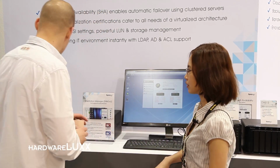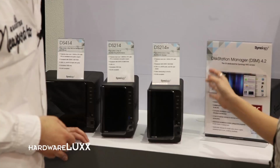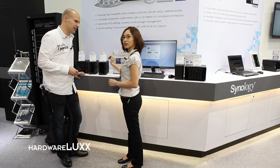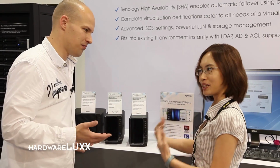Great. Actually, we have them all here. So that's, I think, the new lineup you have in the future. These are our major highlights for the future. All these models that you're seeing here will be released in Q3 or Q4 this year. Okay. So after Computex, and you will have something to be expecting of.